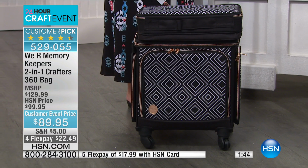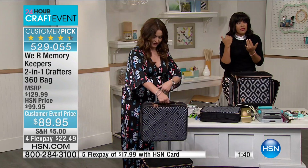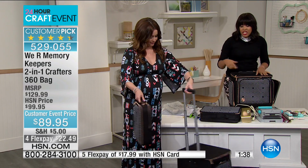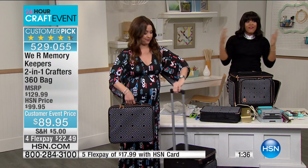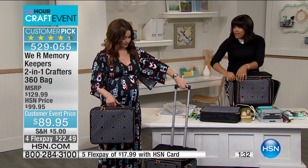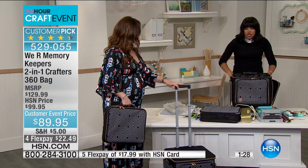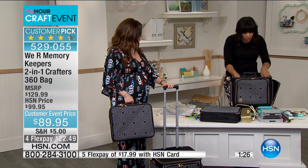Don't you love this level of organization? I love it, and it's so functional. We've made something for you that's both functional and stylish, and it's great for crafters, and it's great for every kind of aspect of your life. No matter what it is you have, it usually needs somewhere to live, right? Absolutely. And now we've given you a place that you get to customize and decide how you want to use all of that.